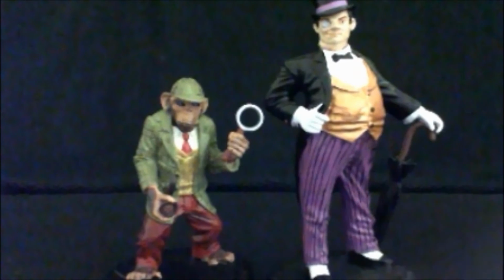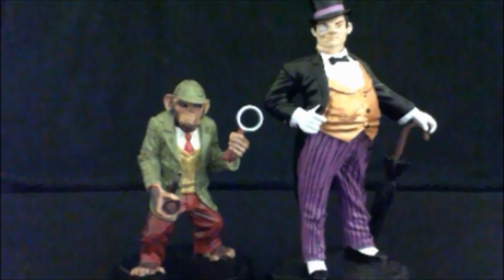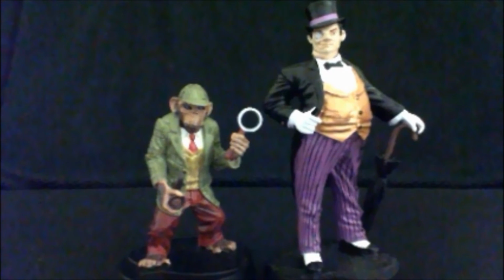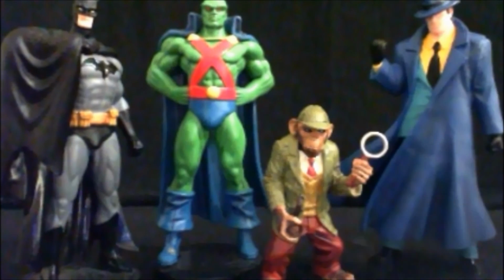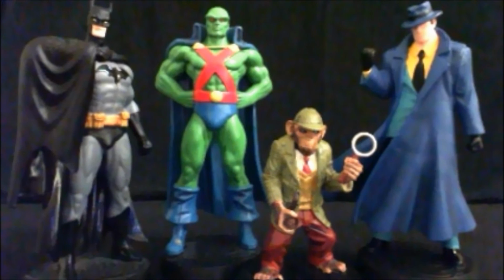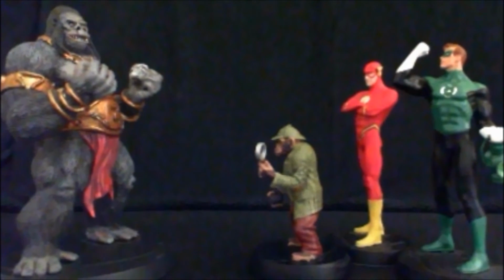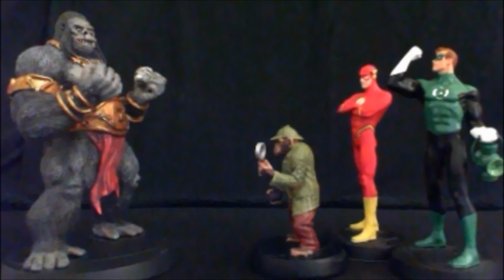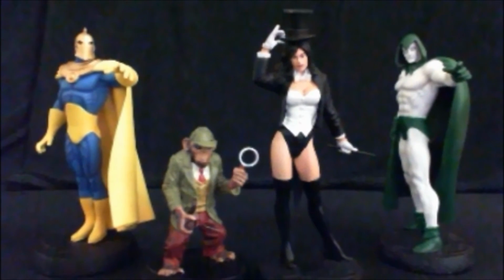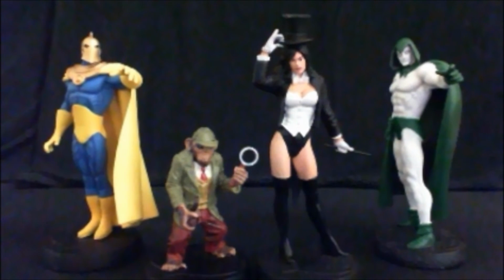And so you can get an idea of him with some other Eaglemoss figures, here he is with the Penguin, who was the smallest figure in the line until Detective Chimp. Here he is with some of the other detectives in the DC universe. A shot of him teaming up with the Flash and Green Lantern to take down Gorilla Grodd. And finally, a group shot with some of the mystical characters that he's either encountered or teamed up with in the DCU.